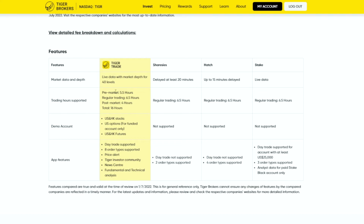You get pre-market, so that's 5.5 hours of pre-market trading. You get your regular trading hours, as is the same across other platforms like Sharesies, Hatch, and Stake. Then you also have your post-market of 4 hours. So a total of 16 hours that you get to trade on there. So yeah, if there's any news or anything like that, or even if it's negative news and you like to sell, then you can do so in those after hours.